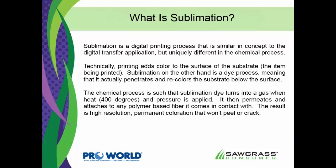Sublimation is quite unique, though, in the way that it handles the printing process, because when you really talk about true digital printing, things like direct-to-garment printing, for example, or really almost any type of ink that we're running through an inkjet printer, those print inks have to bond to the surface of the item that's being decorated. And in order for that to happen, typically there's a chemical additive in the ink called a binder, which helps that ink actually bind to the surface of whatever it is we're printing on.